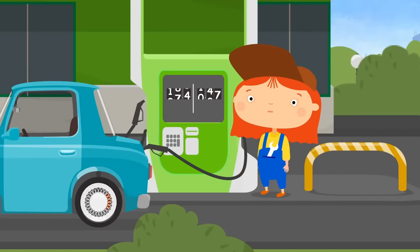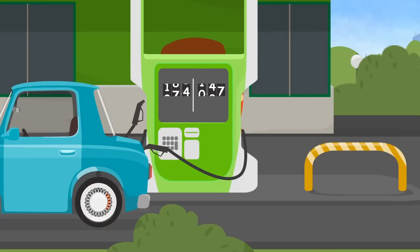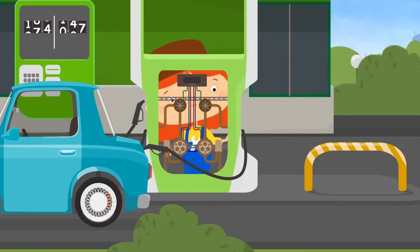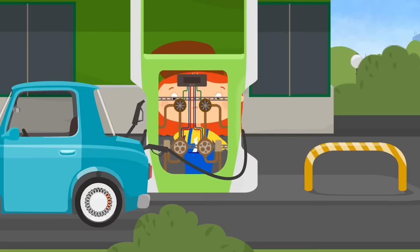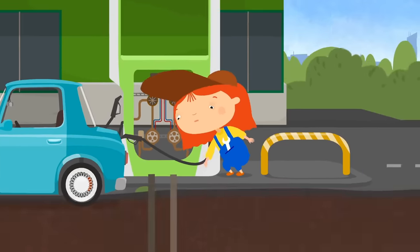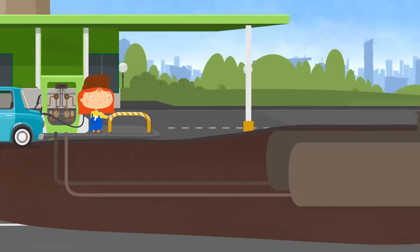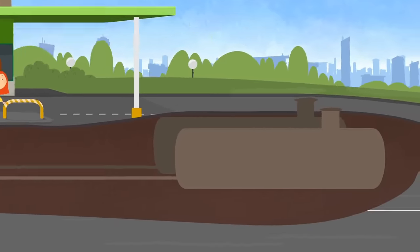Dr. McWheelie needs to inspect everything. Maybe the filling station broke. What's inside? Remove the outer panel. Nothing is broken. But fuel still doesn't come out. Maybe it's the fuel. Maybe it does not come to the station from the underground reservoir. Let's check it.